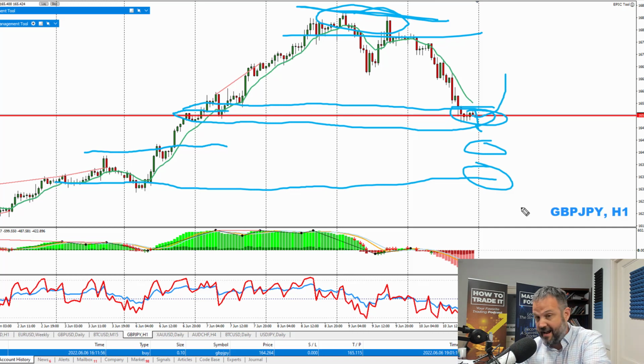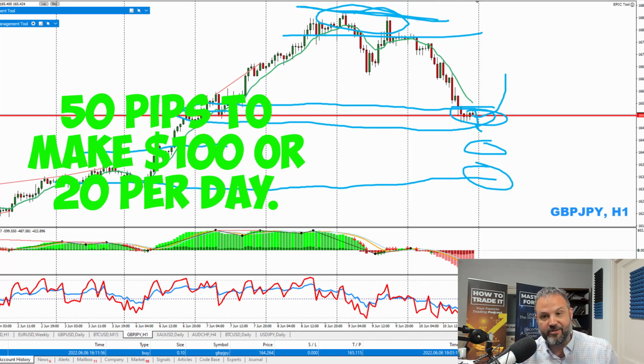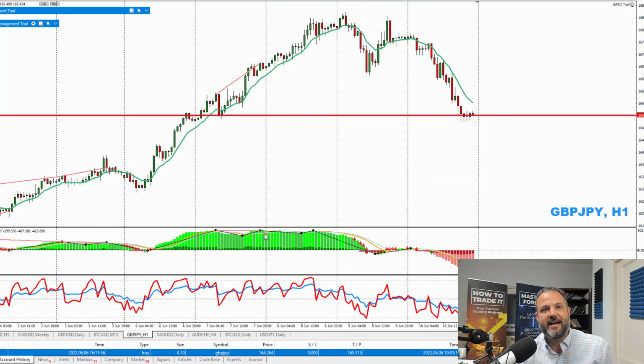I got my $50 in one trade. I wanted $10 a day. I got it in one trade. I want $20 a day this week. Can I get it in one trade? So remember, I was trying to get 10 pips for $20. So if I need to get the entire thing, I only need one trade for 50 pips. I can do that, especially if I plan this out and I time it.